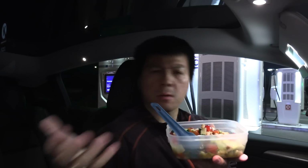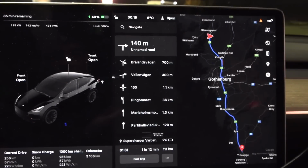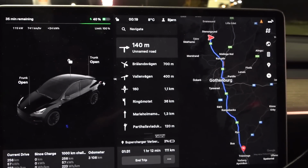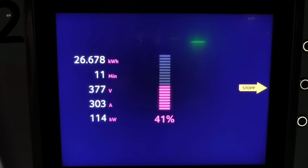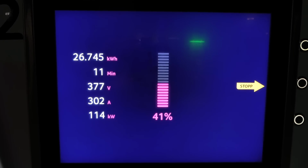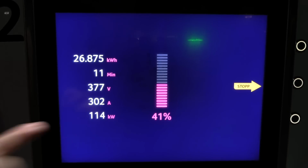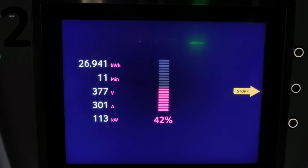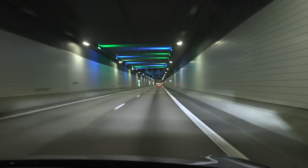Wait, I think we have to leave soon. Next stop is going to be Varberg, and we have enough juice now, I think. Yeah, we have enough juice. This charging stop was 11 minutes long. Wow, from 0% to 41% in 11 minutes. We're still taking 114 kilowatts. We are now in Göteborg, and I messed up.